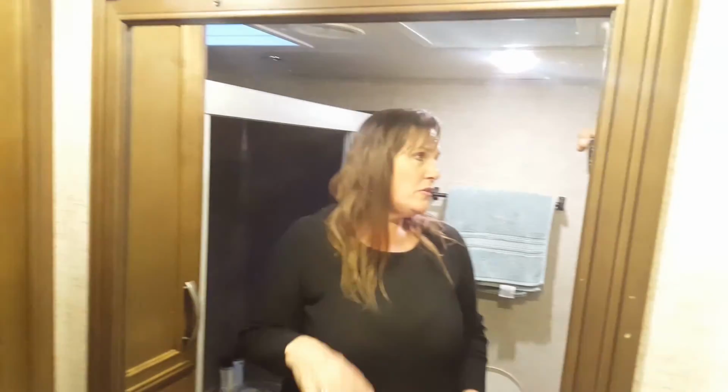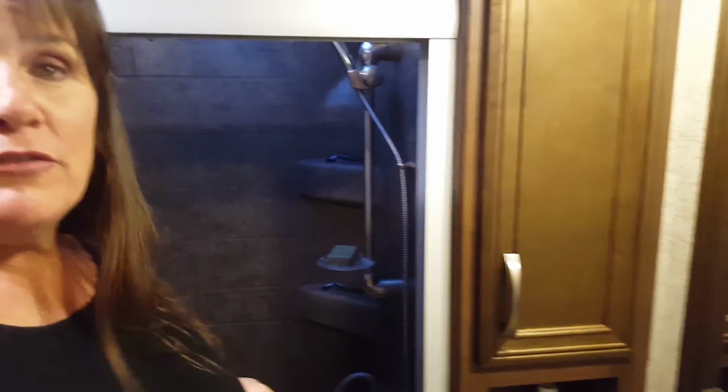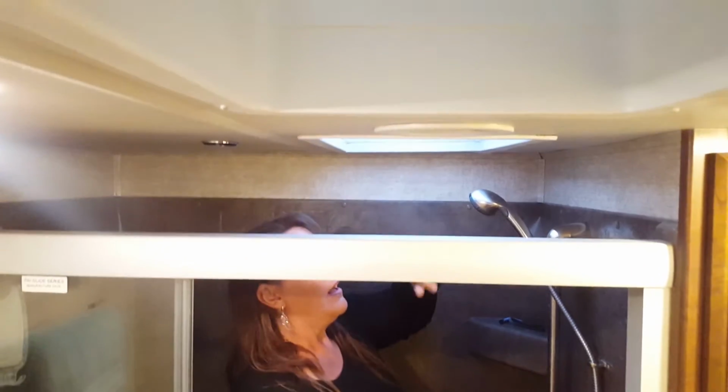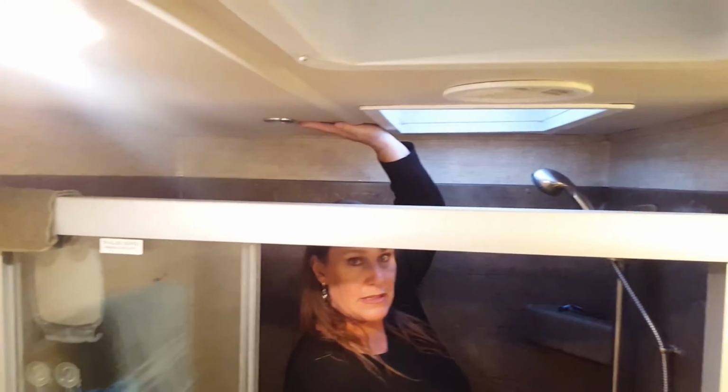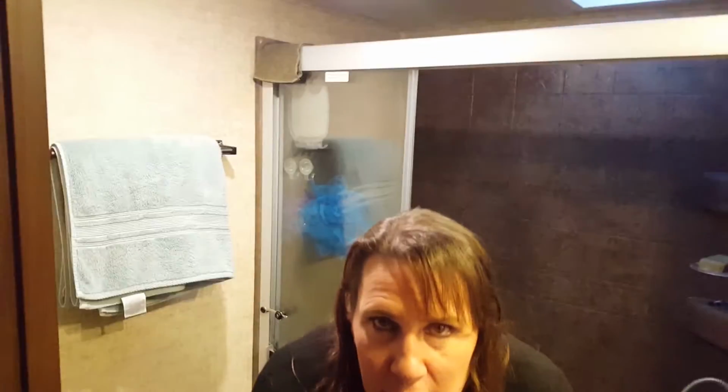And then both of us are tall. Bubba's about 6'2". I'm about 5'10", and we have lots of overhead space in the shower. The skylight helps, but even without it, you can see there's a lot of overhead room in here. And that's one thing we couldn't find in just any RV. Some of them, poor Bubba would stand in the shower and he'd have to hunch over like this. And so that overhead room is nice. It's about 4 feet long. So there's lots of room to move around. You don't feel cramped or confined.